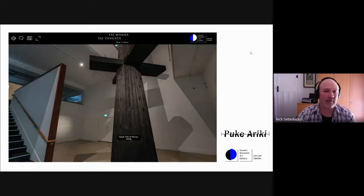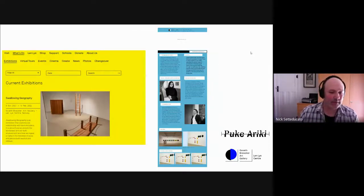So this is kind of a real film thing too, starting with the storyboard and working it out before you get on set. And that's kind of how we approached it. So then when we had this tour finished, it needed a place to live. And so I'll just pass it back over to Lisa to talk about the decisions around putting that on the website. Yeah, thank you, Nick.